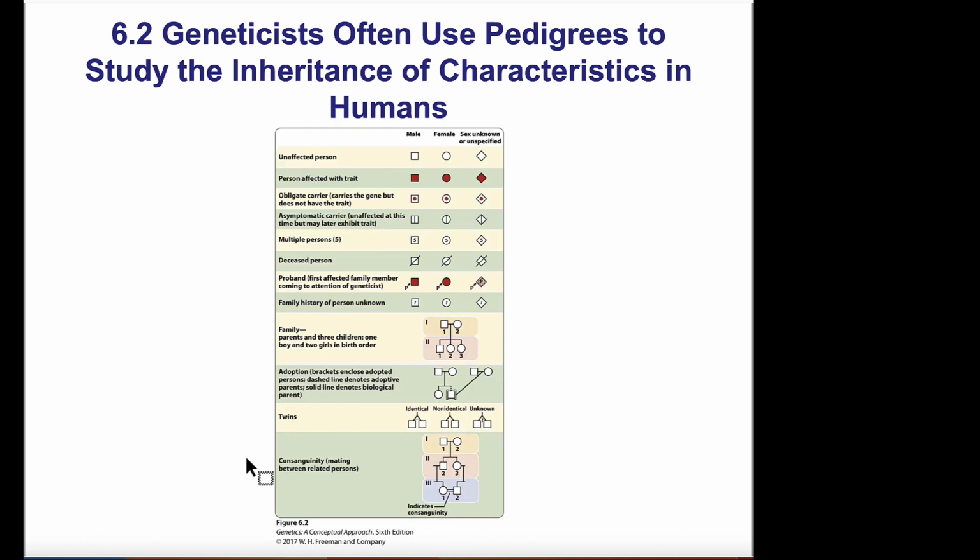So let's look at this pedigree here, specifically the components of a pedigree. Again, the square is the male, the circle is the female. If the sex is unknown or unspecified, it is denoted by a diamond shape. If those shapes are colored in, that denotes the person that is affected. If someone is a carrier but does not show the trait, they are going to have either a circle colored in or half colored in.